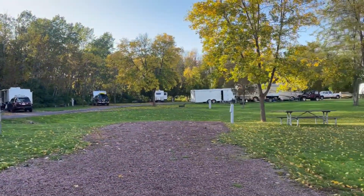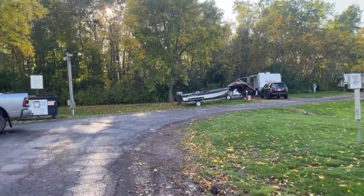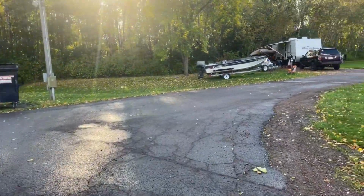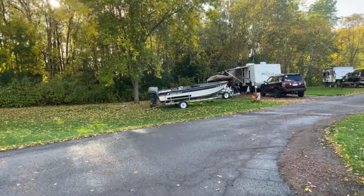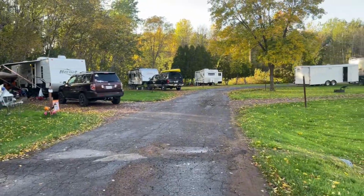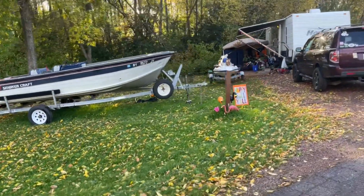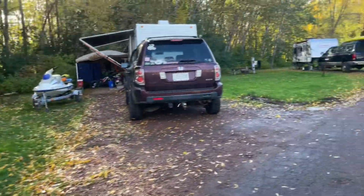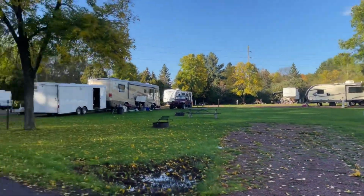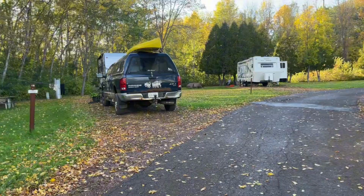This is site 22. 22 is another of the slightly shorter sites. It should be long enough for virtually anything, but it is short if you're needing to park a car with a bigger rig. This is site 21. One of the things here are that there are seasonal sites, so you see some like this with stuff set up with them. This is site 20. Most of the seasonal sites are pretty clean, but they are a little cluttered.